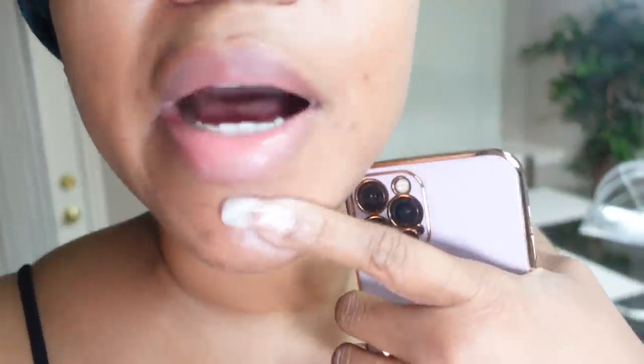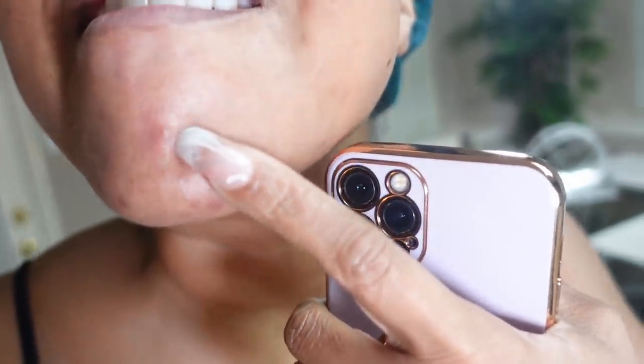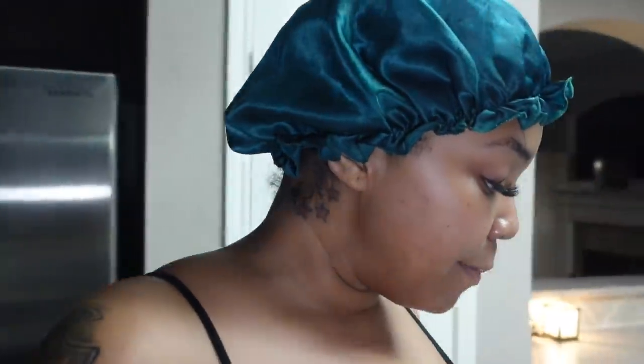Hi, guys. Skin looking glowy. But I do have a little pimple about to pop up right there. I'm gonna put a little pimple patch on it later on tonight. I'm about to eat this little salad that I bought from Target. It's called a buffalo chicken salad. It was 30% off. Yes, it was on sale.